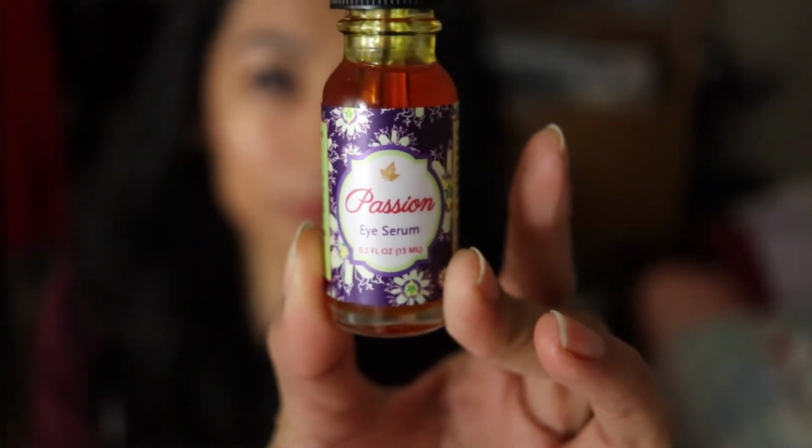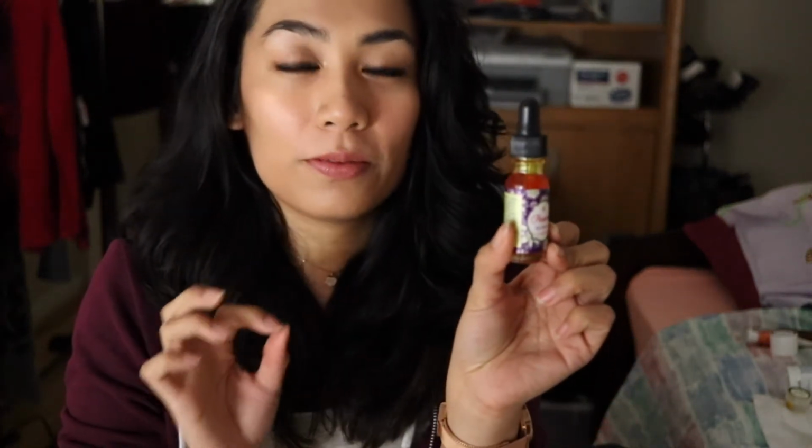Now, eye oils. The Passion Eye Serum from Earthwise Beauty. This stuff is amazing. I love the smell. I even love the color. I just love it. So I had to get the full-size bottle, and this is hopefully going to last me a while, because I do think it's a little bit expensive, but I love it so much.